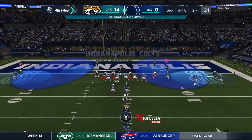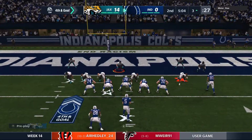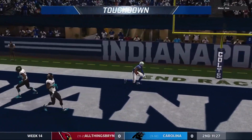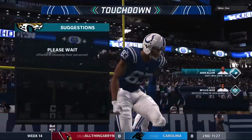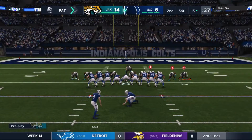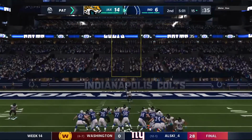And no hesitation about this decision here. Confidently, they're going to go for this. 4th and goal from the 3. And he's got his target. It's caught for a Colts touchdown. Tyler Boyd, his 9th touchdown of the season. And the Colts have got it back to a 1-score game.